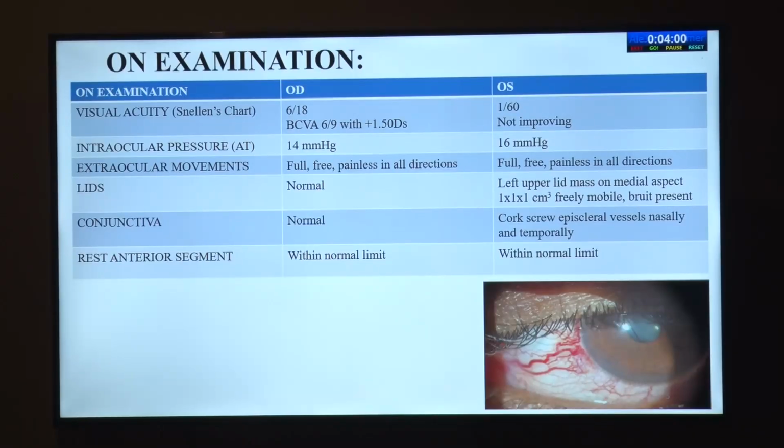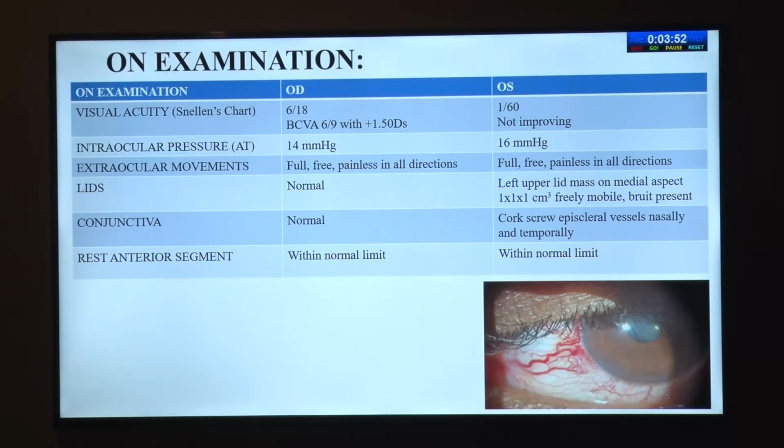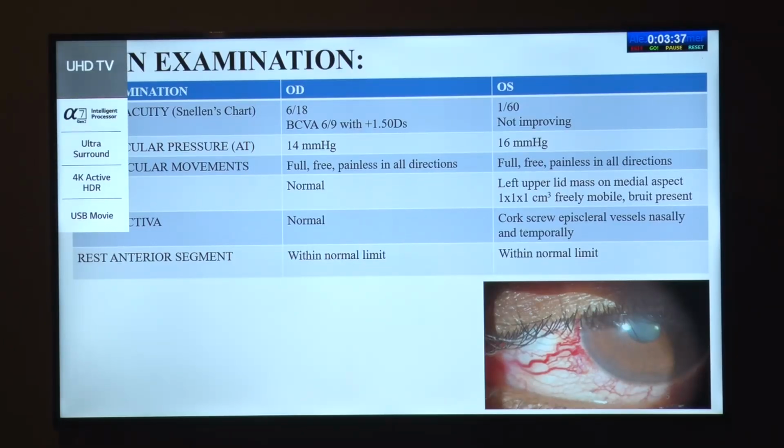On examination, the right eye was within normal limits, but in the left eye, the visual acuity was 1/60 and not improving further. The intraocular pressure was measured by applanation tonometry, which was 16 millimeters of mercury, and extraocular movement was full, free, and painless in all directions. But there was a left upper lid mass on the medial aspect, 1 centimeter cube, freely mobile, and a bruit was heard. Corkscrew episcleral vessels were seen nasally and temporally, and the rest of the anterior segment was within normal limits.